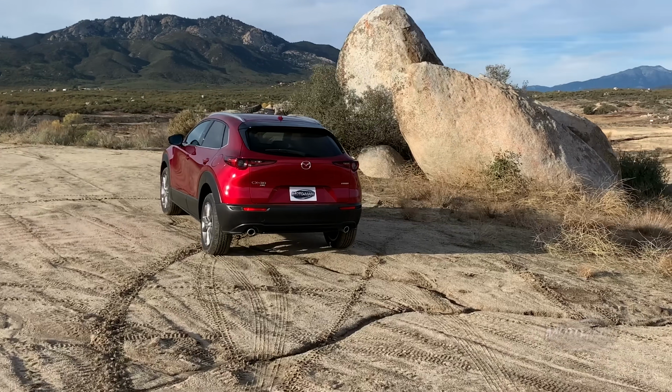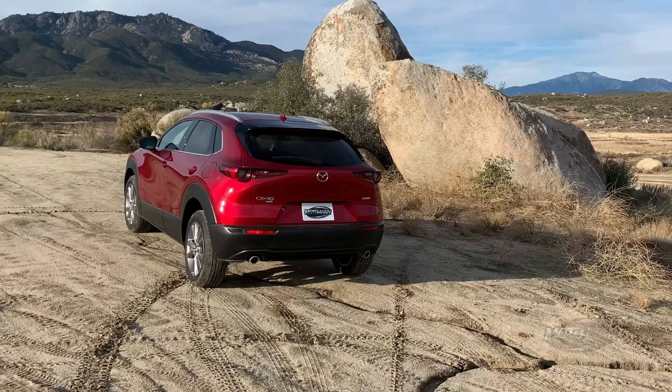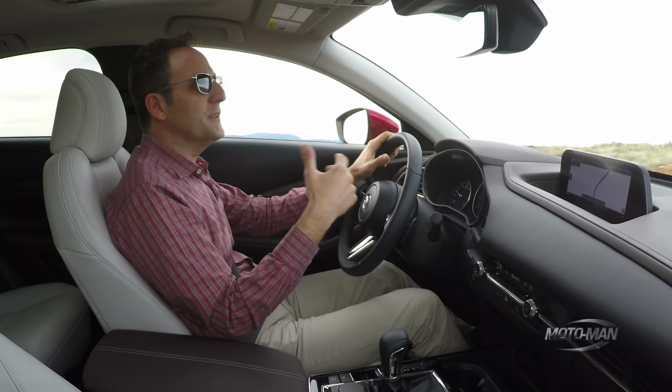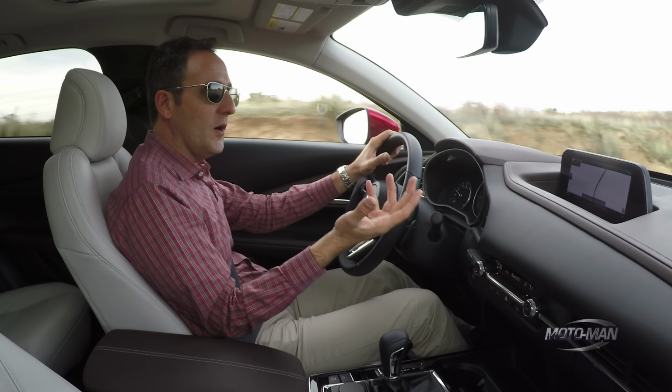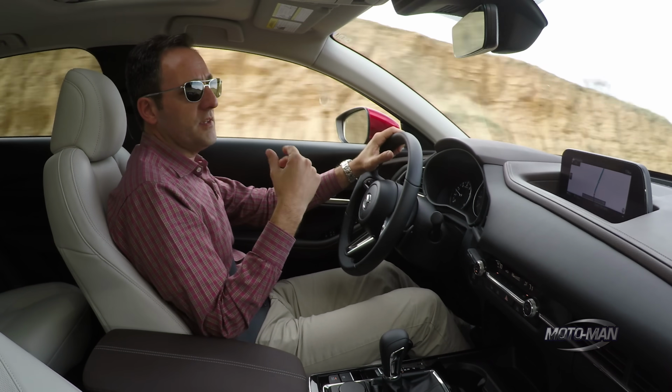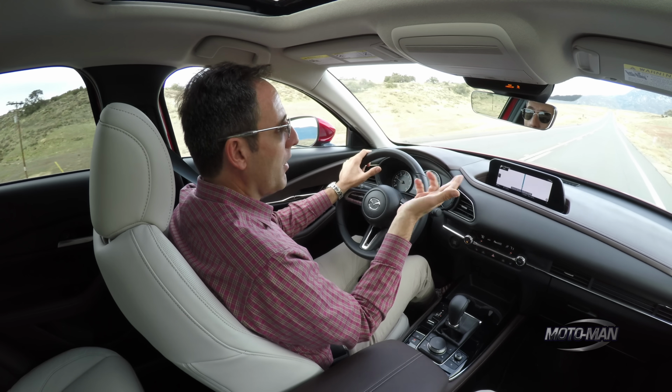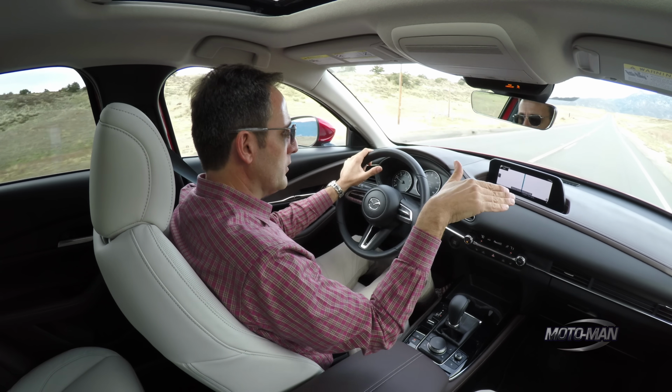So ride quality. This ain't going to be a long discussion considering who manufactures this vehicle, because they are in the business of composure, which translates to ride quality. And it doesn't change whether it's a small crossover, a larger crossover, a sports car with a folding top. There is composure across the board.